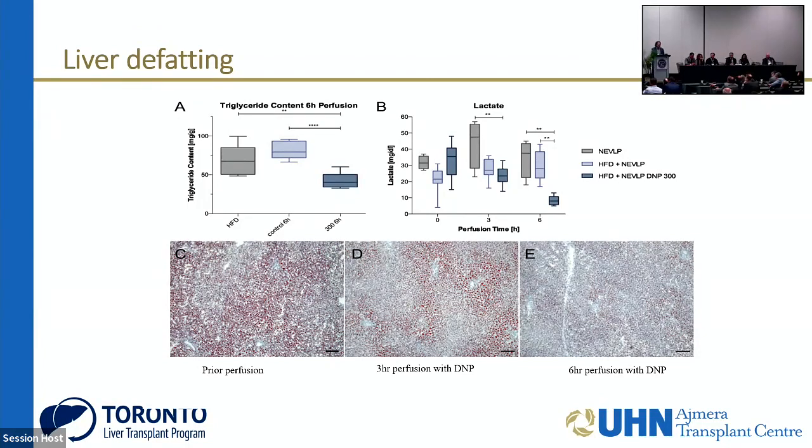lactate clearance as compared to grafts that just undergo normothermic machine perfusion. And on the bottom, this is a Sudan red stain. You can see loss of fat within the liver.